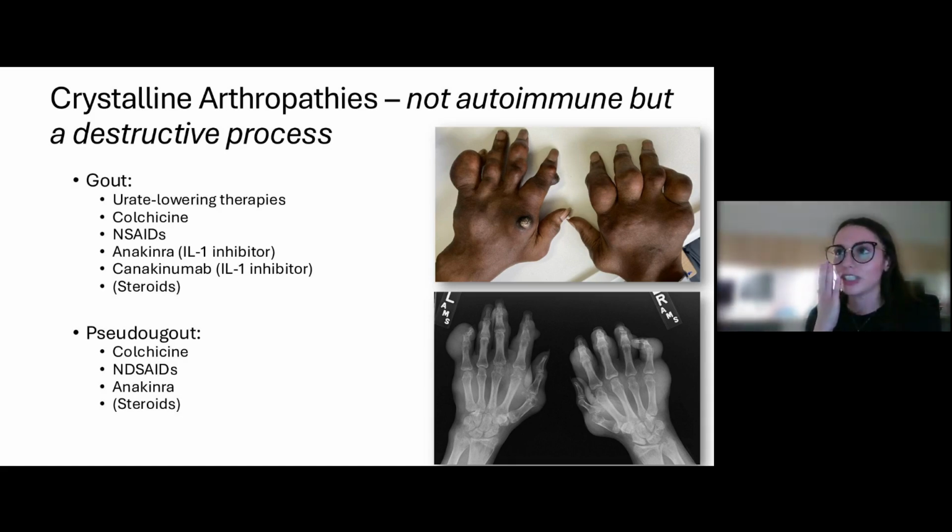The other options utilized in the treatment include colchicine, NSAIDs, anakinra, which is a daily injection but very effective in preventing flares, canakinumab, which is a monthly injection, and steroids. I've put this in parentheses because ideally you try to avoid using this long term because it causes other side effects, but you can use it short term.